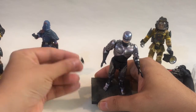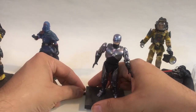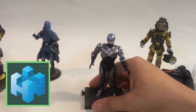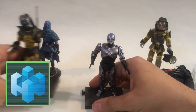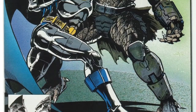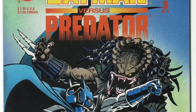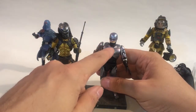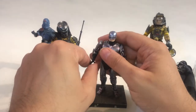Included are a couple of these little H-shaped connectors, which somebody did point out to me are the same shape as the company's logo, so that's kind of a nice touch. I suppose the idea is that you can tile together your own 90s Dark Horse comic crossovers. They actually do a really nice armored Batman, but hopefully he's a little bit taller than this.